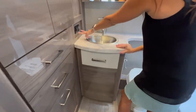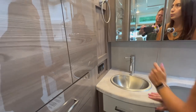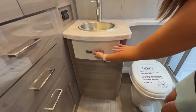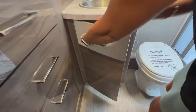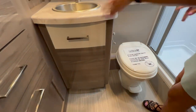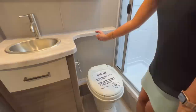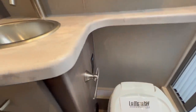There are two 110 outlets located on the left of the sink and a little hand towel bar on the side. Below the sink, there's a cabinet. And that's a good amount of storage in there. Now the toilet is a big size, however, it is plastic. There's also two 110 outlets located on the side of the toilet along with a toilet paper holder.